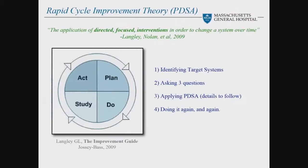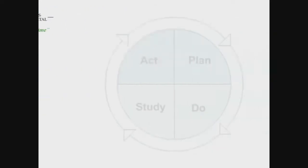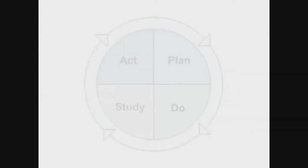So with that sort of way of thinking about identifying target systems, the next step in the rapid cycle change is to think about these 3 questions. And just as a suggestion for those of you that have to work through large groups to get anything done in your EDs, just put these questions right up on the board when you're having your multidisciplinary meeting, because it allows the discussion to be focused on moving forward as opposed to getting bogged down in some of the details that can really stymie progress. So the first one is, what are we trying to accomplish?